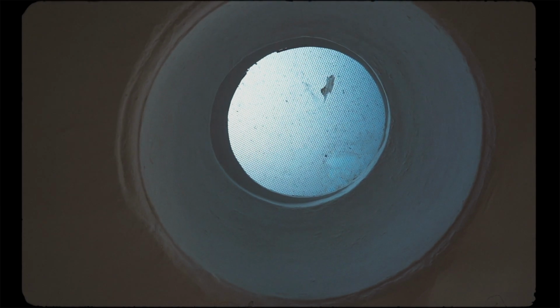Another amenity as you're walking up, a skylight. Very fun, and it's circular and looks like a spaceship almost. We're in a treehouse spaceship.